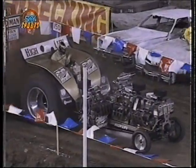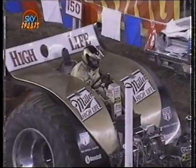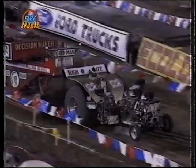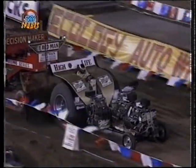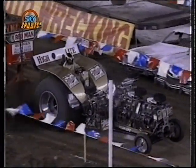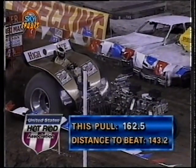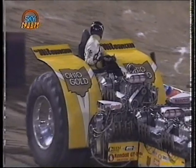You can really see how he was shaking the earth from the ground level. Steve Jaski's Miller High Life has taken the lead. Going past the 150-foot mark, there you get a look at the ground-rattling Miller High Life Special. Your new leader, 162 feet 5 inches. 162 and 5. Now the distance to beat for the Miller High Life Special.